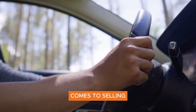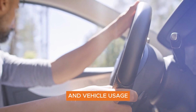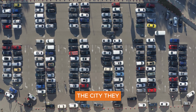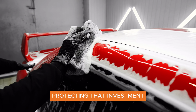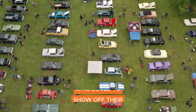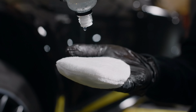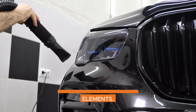Now, when it comes to selling these products to your customers, understanding their lifestyle and vehicle usage is key. If your client is a daily commuter who parks in the city, they might benefit more from PPF. It's all about protecting that investment from everyday wear and tear. On the flip side, if you're dealing with a weekend warrior who loves to show off their ride at car meets, ceramic coating could be the way to go. It'll keep their paint looking slick and shiny while providing decent protection against the elements.